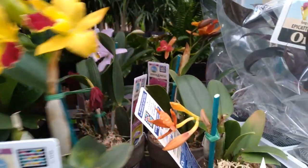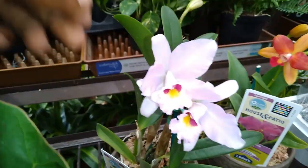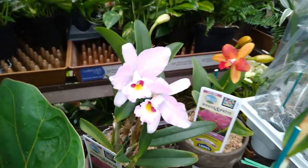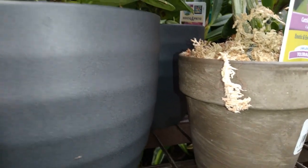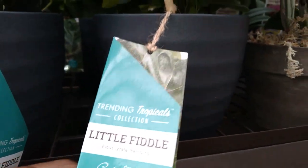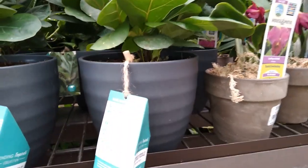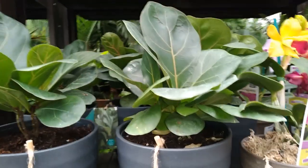That is awesome. Now, if you go down to the back here, there's this purple one here. There she is. That is just wonderful. And then over here, you should know these pots here. Let's flip this over. And there we go. Trending tropical collection. Now, of course, either I'm late, which I'm sure I am, and all the good stuff is gone, but at least I know that they do carry them in.